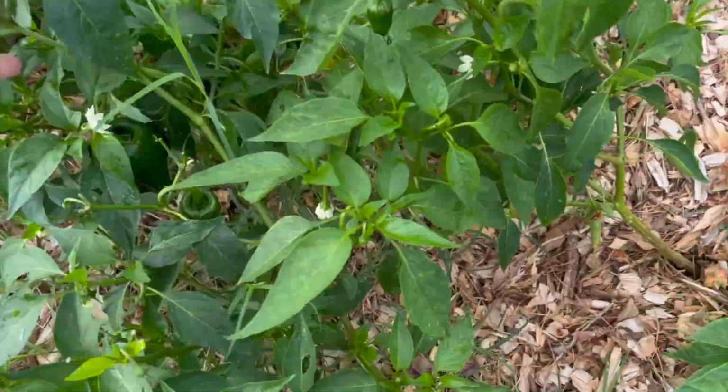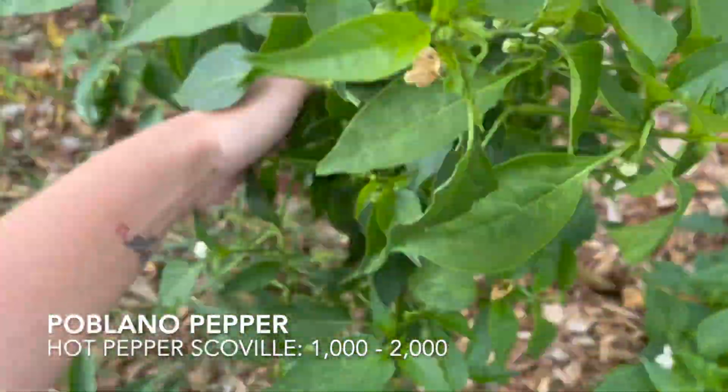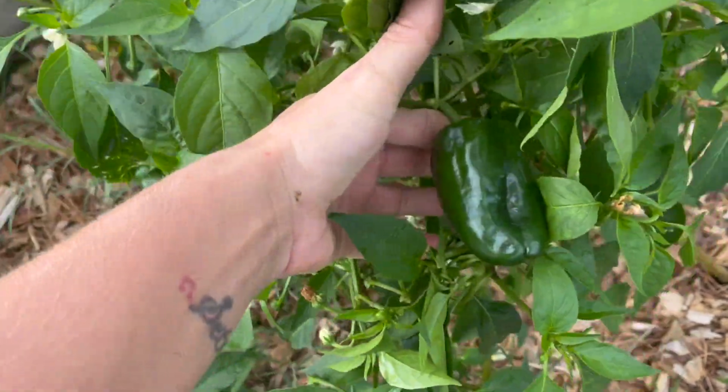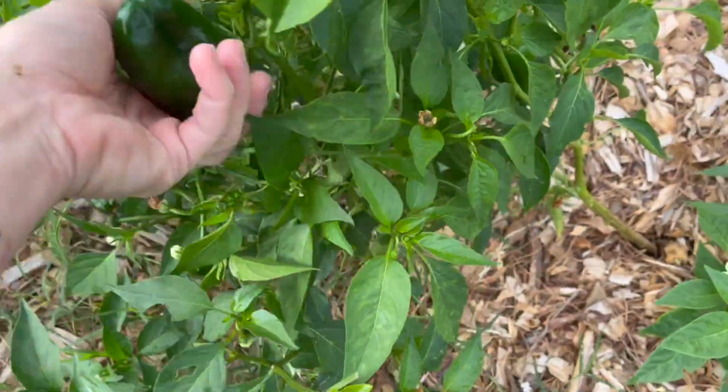Over here, these are poblanos. This is my little poblano pepper patch. Poblanos look a lot like bell peppers, but they have a much darker green skin to them. It's one of the ways you can tell them apart.